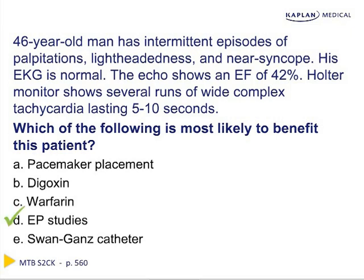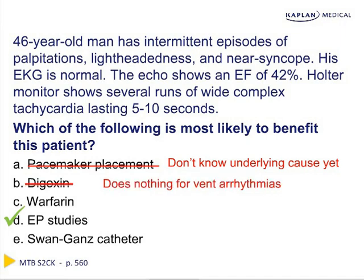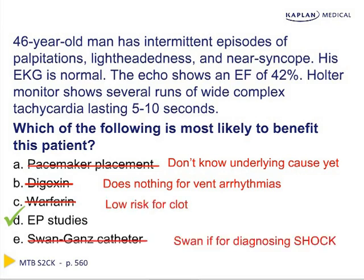The correct answer is EP studies. These are useful in detecting a source of ventricular arrhythmia. A pacemaker is not correct because we don't know the underlying cause yet. Digoxin doesn't do anything for ventricular arrhythmias. Warfarin's not correct because he does not have a high risk for a clot. And Swan-Ganz catheters are for diagnosing shock.